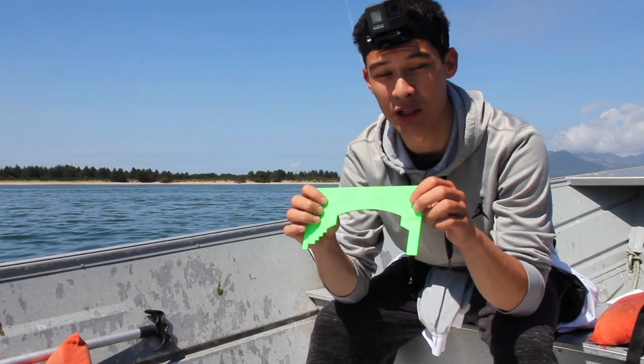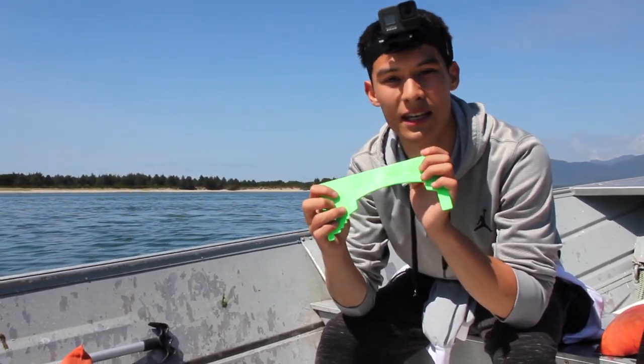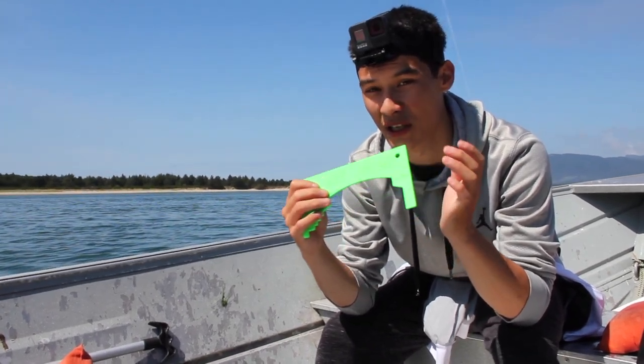If you don't have your measure and you need to measure a crab, no one else has a measure, a dollar bill is exactly the same size as 5 3/4. So you can do that as well.